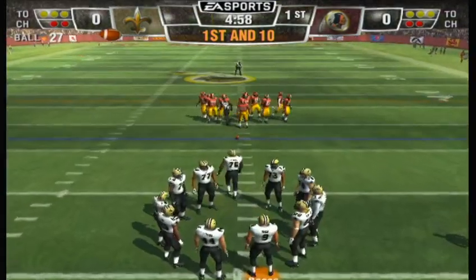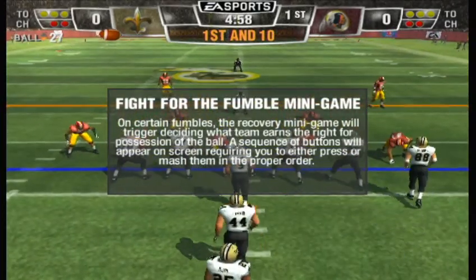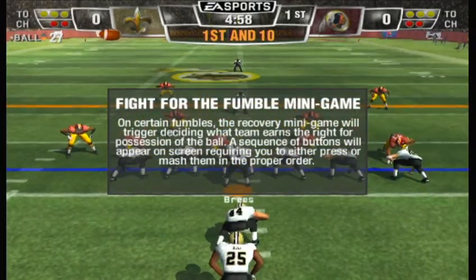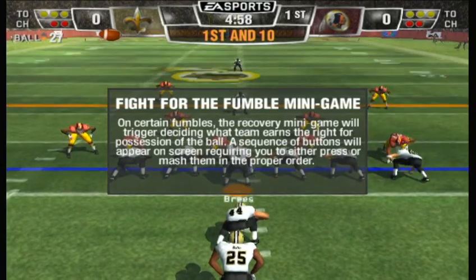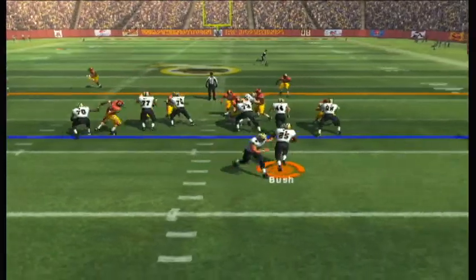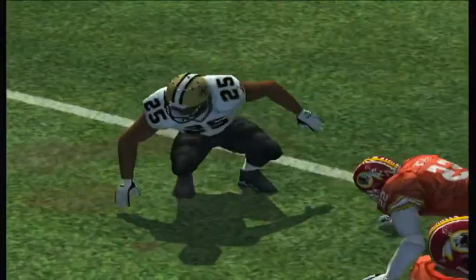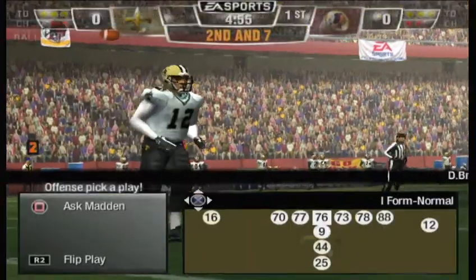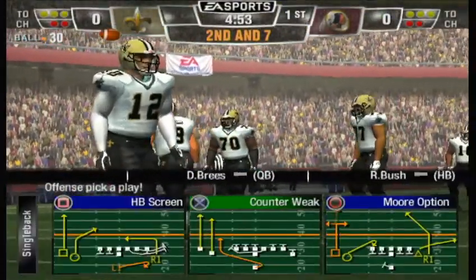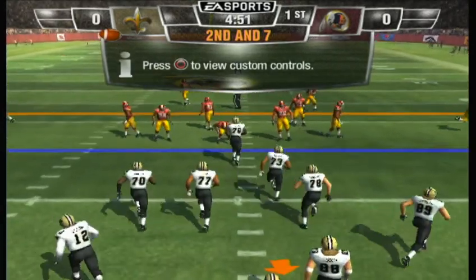First and 10. Ball on the 27-yard line. The Redskins line up in a 4-3. The halfback with the carry. So a pickup of maybe 3. 3-yard gain on the play. If you don't like what you see with the defense, you can always audible into something else. Second and 7 coming up here. 3-yard line.